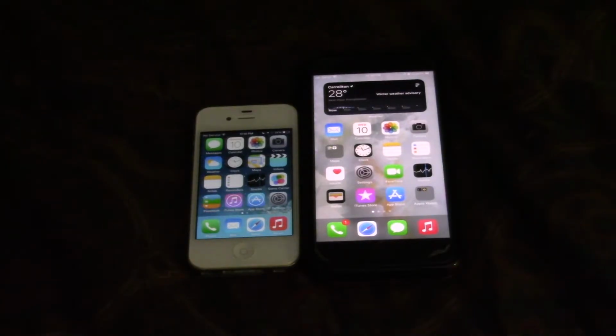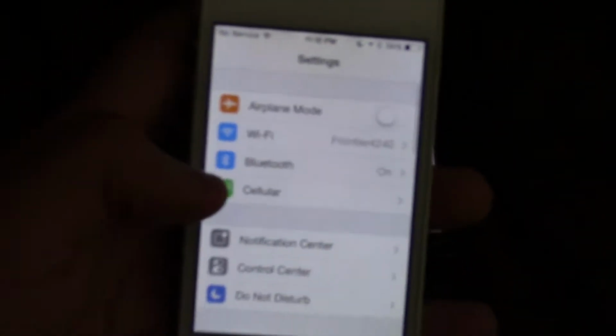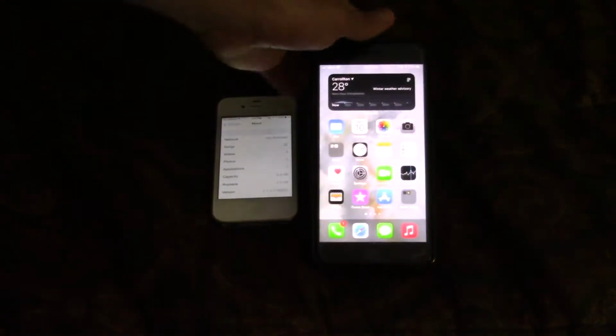So let me go ahead and confirm to you the firmwares that I am running. So this is the 4S, of course, and here it is, 7.1.2. Now let's do the next guy.